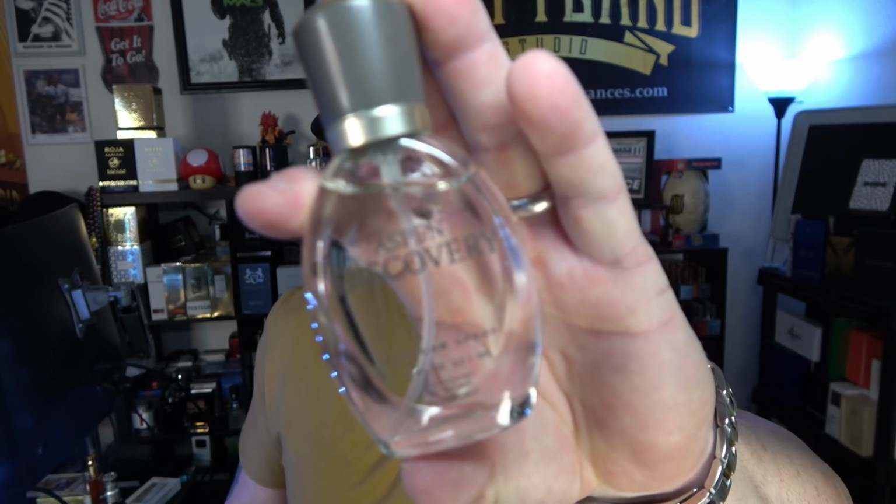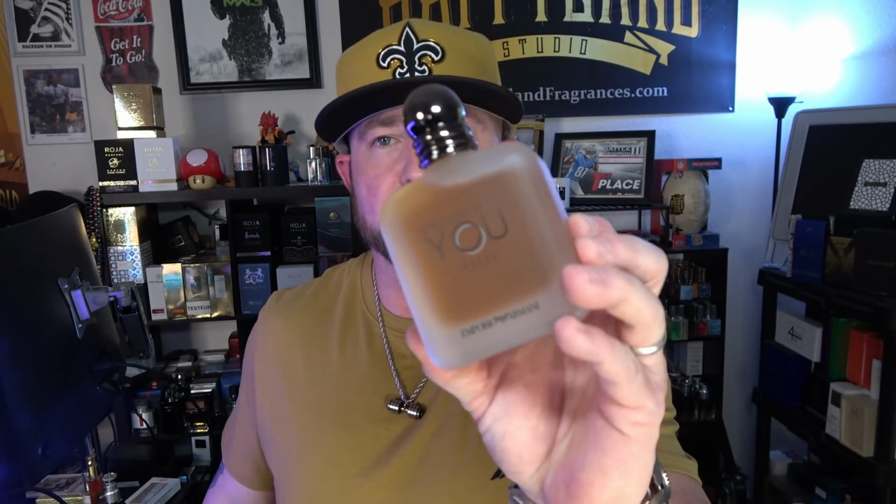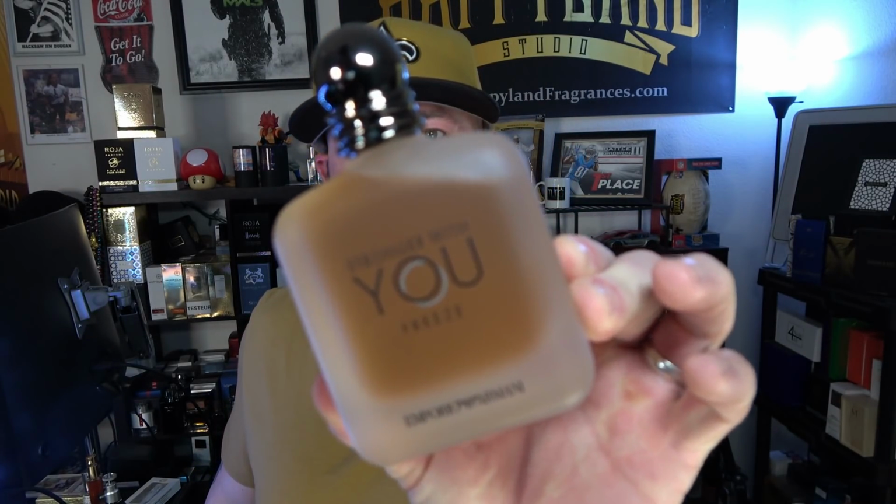Was just in the mood for it. Out the shower. Aspen Discovery. Moving into Monday is a fragrance that the more I spray, the more I love. It is so much more versatile than I originally anticipated. I was underwhelmed the first time I smelled it, but like I said, the more I spray it, the more I seem to enjoy. Armani Stronger With You Freeze.